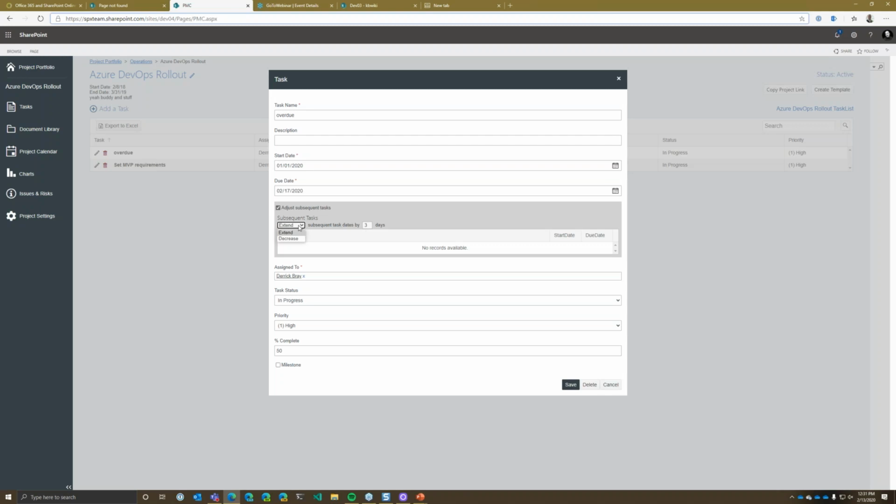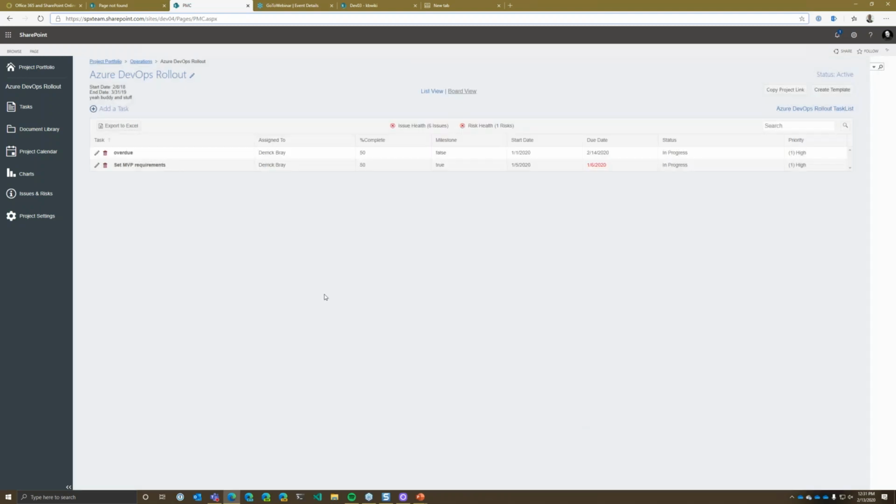So we've added this functionality to be able to extend those subsequent tasks out by the number of days that we've calculated you've changed this to up here. So kind of cool, some automation there to help you with your scheduling. So we have our assigned to, our task status, priority, percent complete, and then you can identify this as a milestone as well. All right, so that's task management in the system.